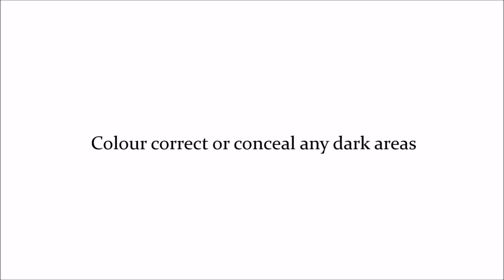So now I'm going in with the LA Girl Pro Concealer in Chestnut, and I'm just correcting any of my dark spots, which is mostly under my eyes, my eyelids, and around my mouth. You could also use an orange concealer. I just like to use something more of my skin tone.